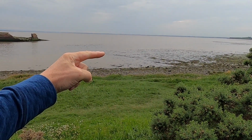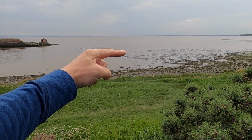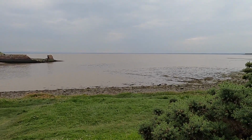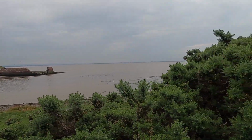Just about see out there a little egret, the white bird that's standing in the water there. They've just started to recolonise this area in the last, I would say, 5 or 6 years.